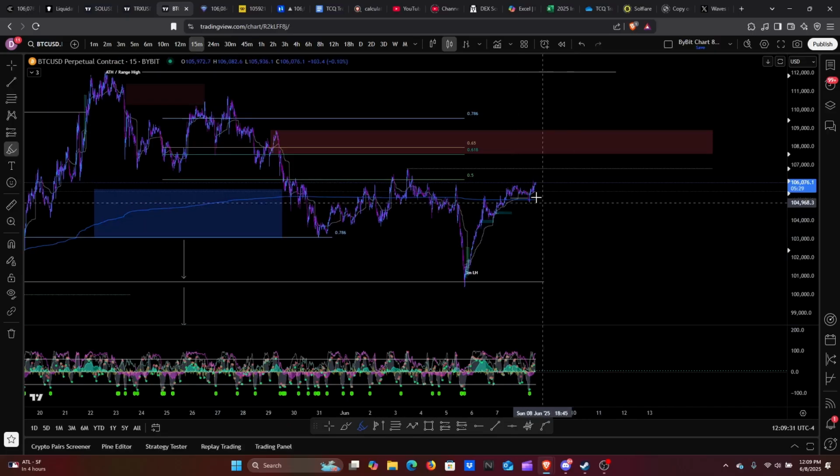And that's pretty much it for my plans and my key levels. There's not too much to go over. Aside from that, I'm just trading these local ranges.